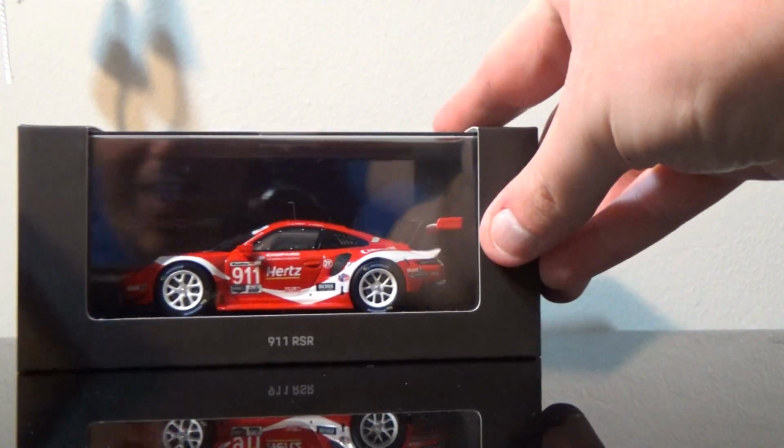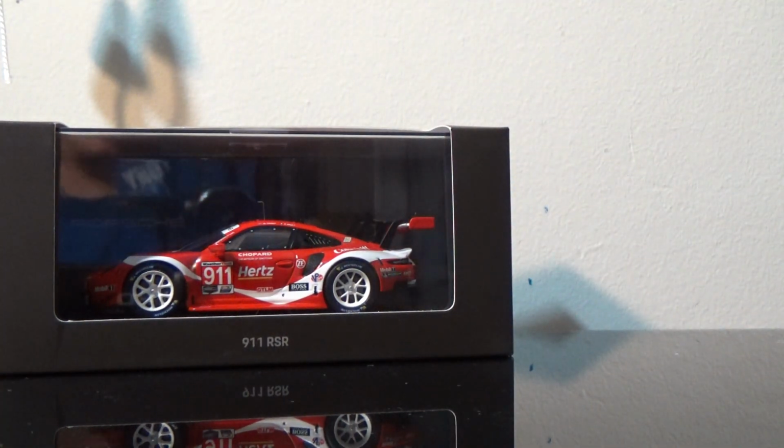So we'll put that into the background here. So that's the Coca-Cola Porsche 911. One of the best looking cars I've seen all year. The next model I'm going to pick up is definitely the Brumos livery.